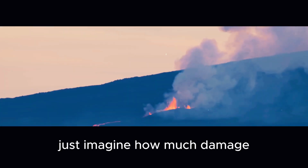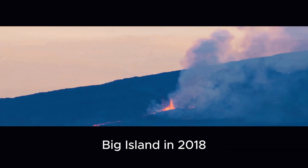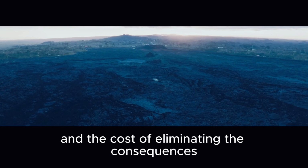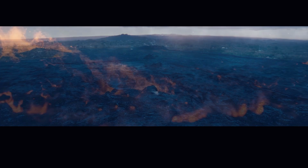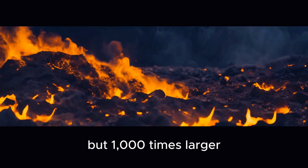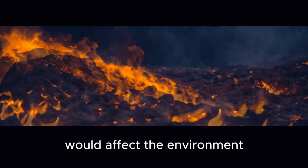Just imagine how much damage a lava flow did to the Hawaiian island of Big Island in 2018. It destroyed 700 homes, and the cost of eliminating the consequences was estimated at more than $1 billion. Now imagine a similar scenario at Yellowstone, but 1,000 times larger. This is how the first type of eruption would affect the environment.